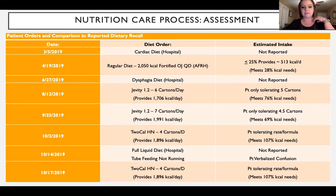Here you can see where we switched to Gevity 1.2. It was originally 6 cartons, but for some reason, I guess they didn't think it met his needs. They moved it up to 7 cartons a day. But that wasn't changing the fact that he was only tolerating about 4. So he really was not meeting what he needed. As I'm about to show you, my intervention was to change the formula.